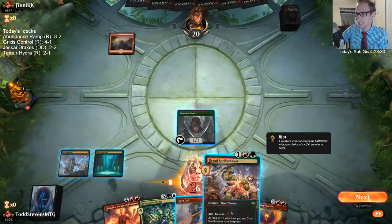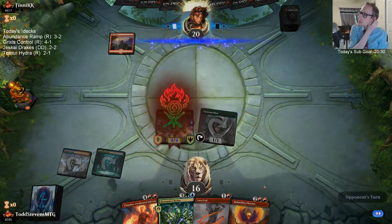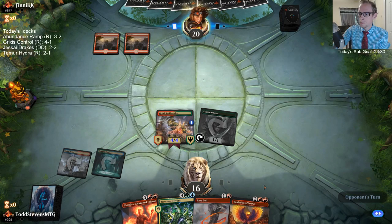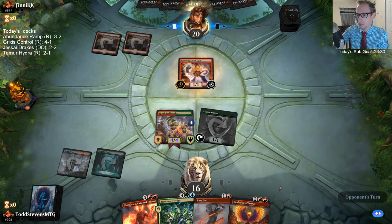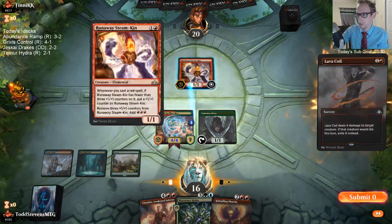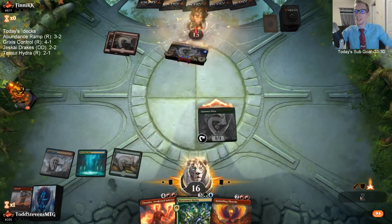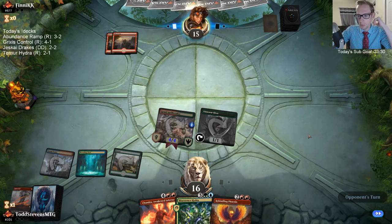Well, we do need to draw lands from here, though. Did keep a little bit of a sketchy hand. Please draw a land. All right. That's good. It's a land. All right, so I guess we need another land, though. Still can't play anything in our hands. Another land, preferably red.